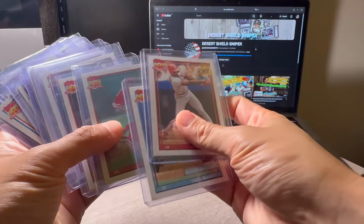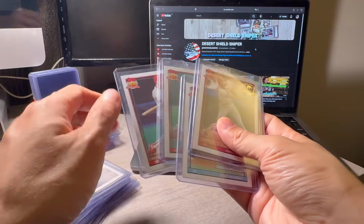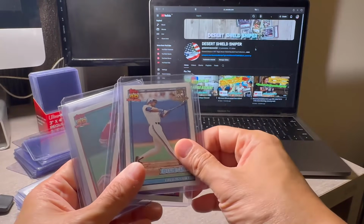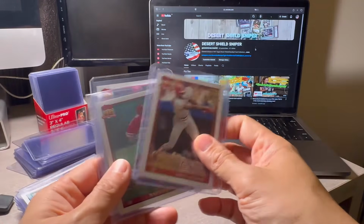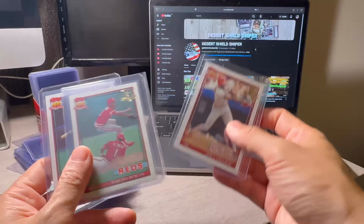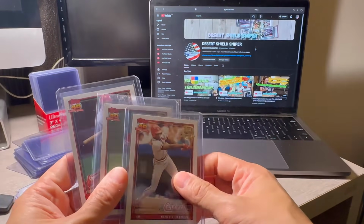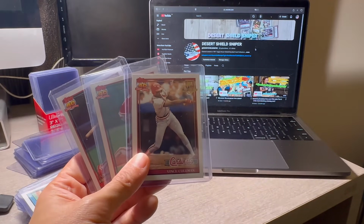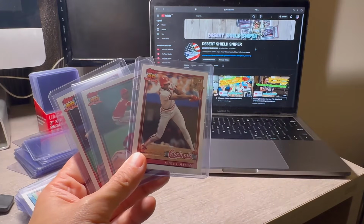Maybe the first four here, and due to the reason I mentioned just now, the Fred McGriff is obviously the pricier one because it's a Hall of Famer. But with the Mariana Duncan, the Vince Coleman, and even the Chris Sabo, they're not that easy to find in good shape or well centered. The Vince Coleman is actually pretty hard to find in general.